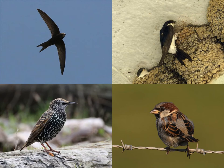So the swift, one that we've taken a particular interest in Chudleigh over recent years, particularly because numbers seem to be declining nationally and they are suffering badly from basically people making their houses and buildings bird proof. So they're not able to get into the roof spaces where they would like to breed.